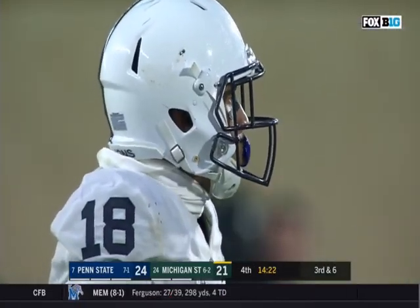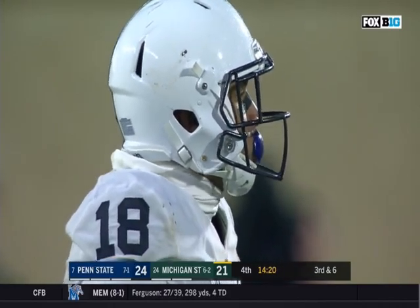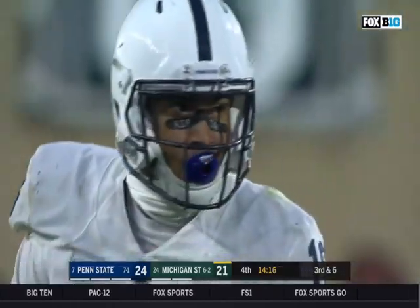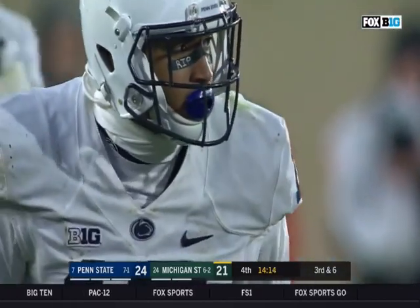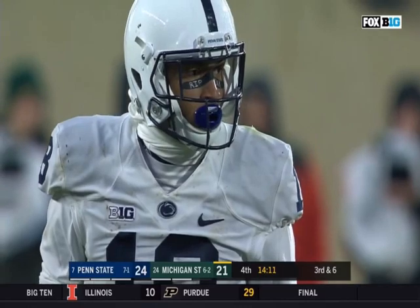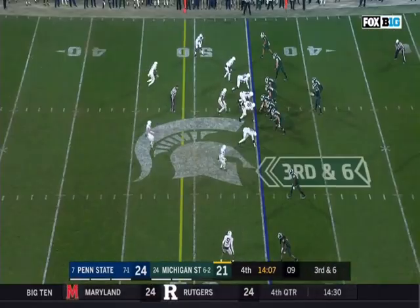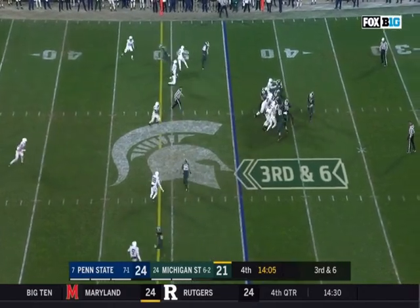Redshirt freshman of Philadelphia, Pennsylvania. He's the guy that really pops on film when you watch him. He's got long arms, a lot of speed. Sign him as a linebacker, put his hand in the ground and letting him wreak havoc at defensive end. Four-man rush on third down.